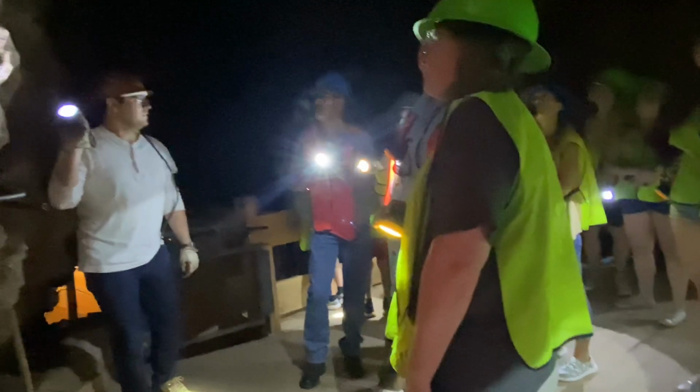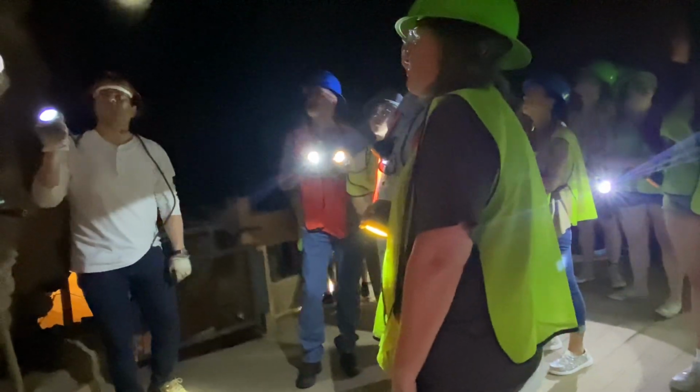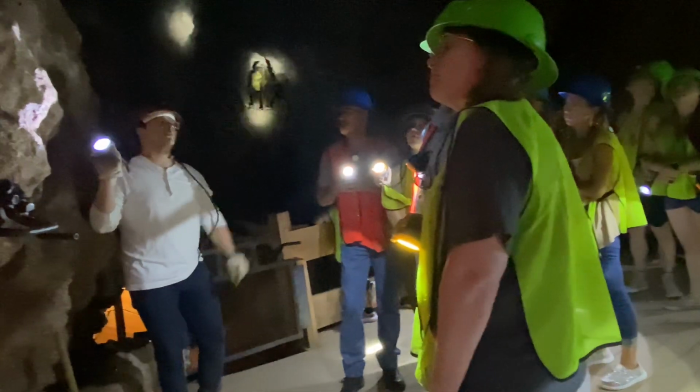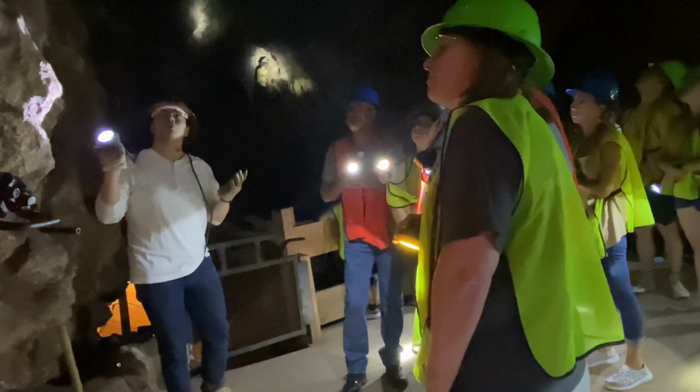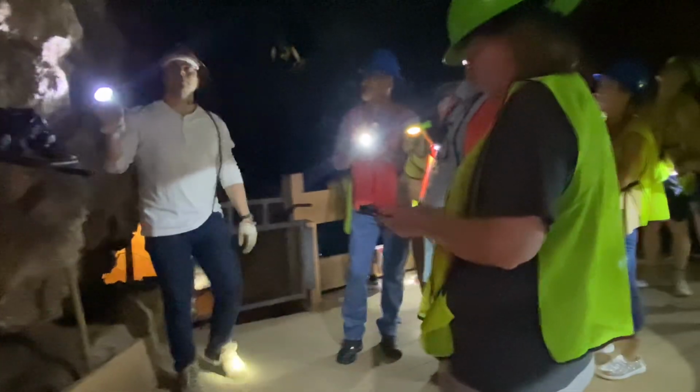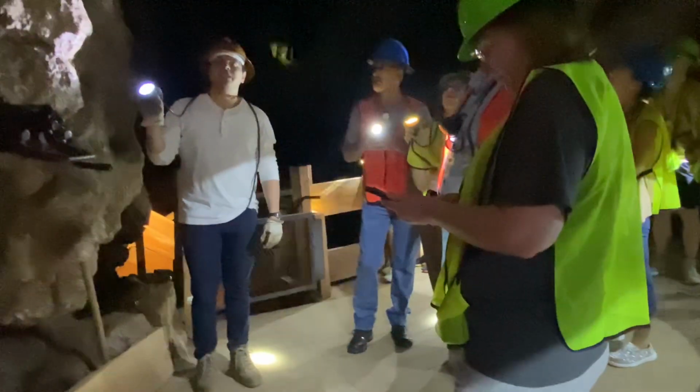So that's a lot of ore coming out of here in Bisbee for a very, very brief period of time in history. It might have been a day or so. 30% of the world's copper actually came right out of Bisbee. So pretty industrious little place here.